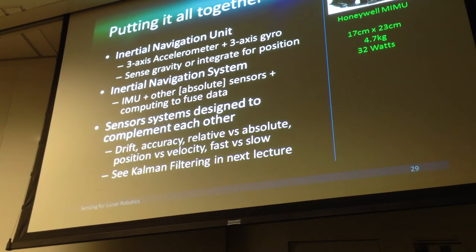Okay. So let's put it all together, and we've hinted at this through the talks. The way these are all going is that there's no single sensor that will solve all problems or is the best sensor, or if there is, it may be too expensive. So the way people are doing this is to put different types of sensors together, like that magnetometer, to fill the problems with one type of sensor modality with the strengths of the other. And so what we have is an inertial measurement unit, a 3-axis accelerometer and 3-axis gyro. We talked about why you would need these types of sensors together just to integrate for position. So this is one IMU.